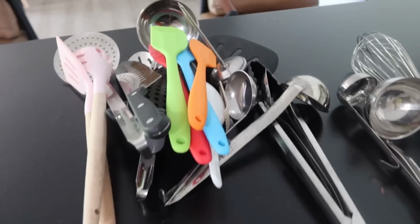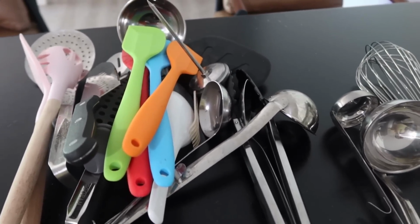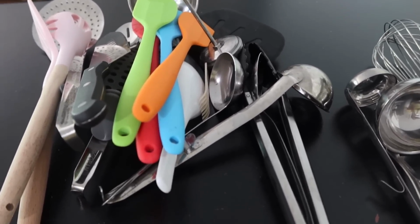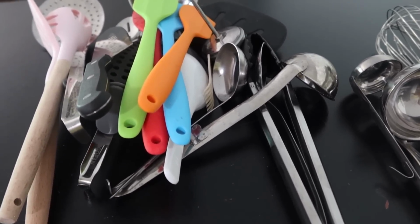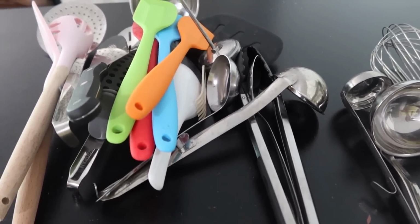This is what I pulled out of the first drawer, and I actually got rid of a few more things when I started to put things back, and it wasn't fitting the way that I want it to. It made me think about some things a little bit harder. Do I really need this?